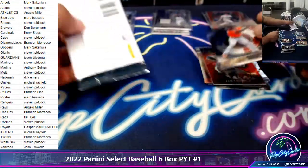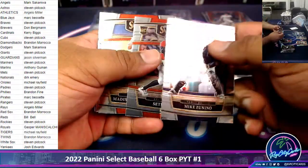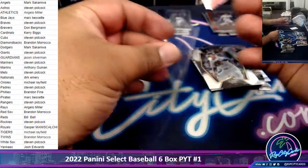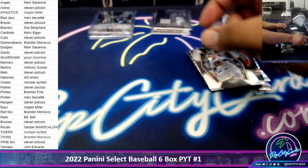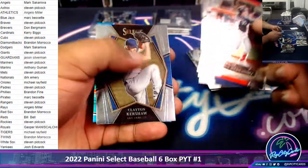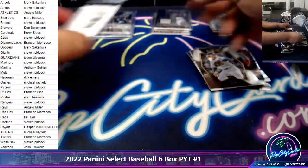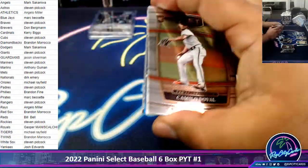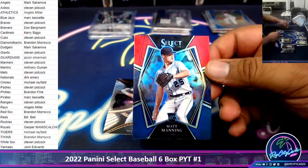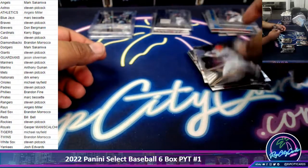Tim Hudson, autograph to 25 for the A's. That is nice. Cedric Mullins, Orioles insert. A rookie silver, Glenn Otto, Rangers. Camilo Doval, rookie Giants, /149. Matt Manning, rookie Tigers. That is not numbered, but it's got some color on there. It's shiny. Mike Trout with the Phenomenon insert.